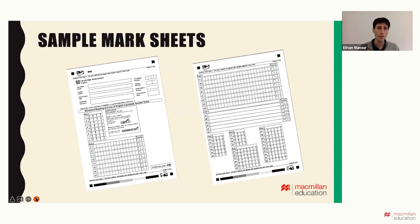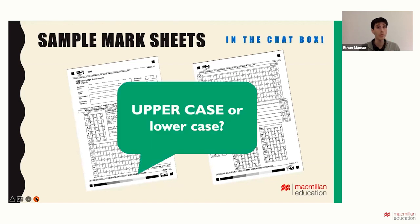And so I have a question for you about mark sheets. When students are filling out mark sheets, transferring their answers, should they be writing their answers in uppercase or lowercase letters? What would be better? What do you guys think?